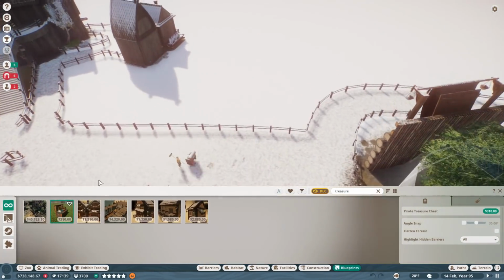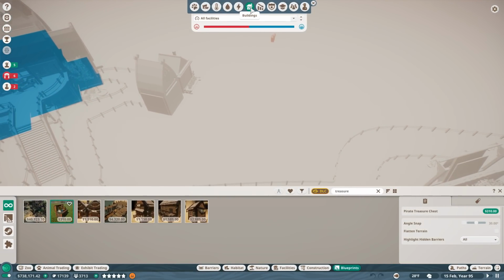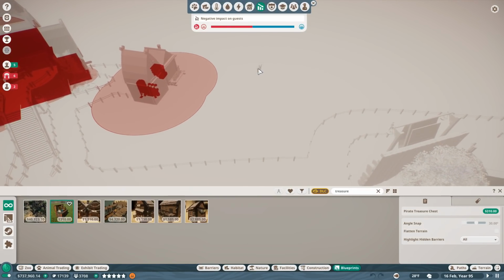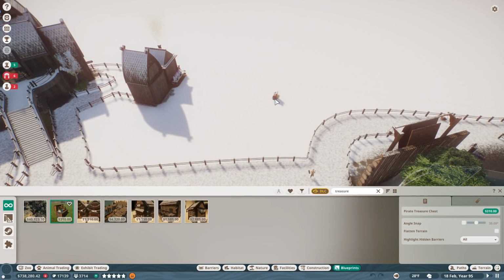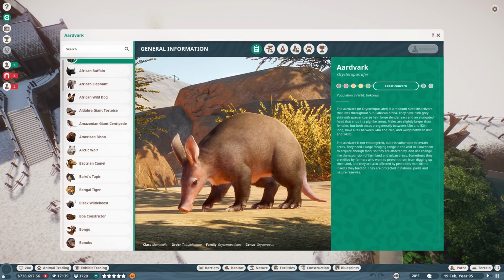So that's kind of the plan, but let's see, if I put it there, is that going to make our guests unhappy because they're going to be rather close to having a negative impact? All right, if we put the toilets kind of on this side and make a little island out of it, I think we'll be okay. But then a big question is just how much space does a dwarf caiman need? So let's actually find out.